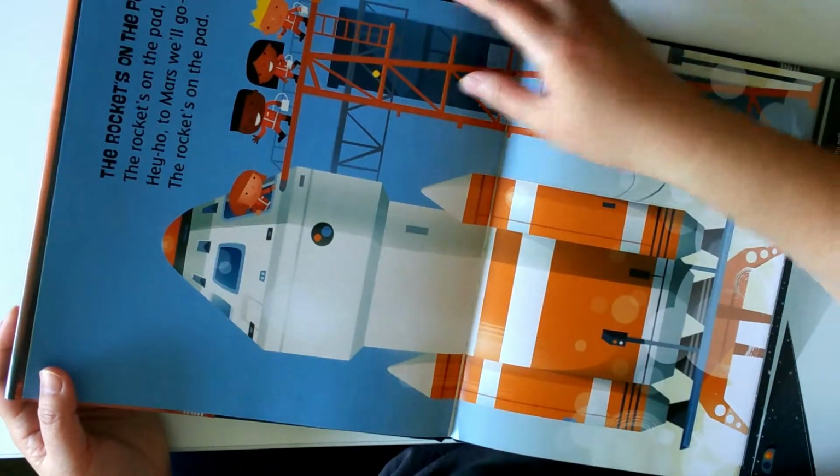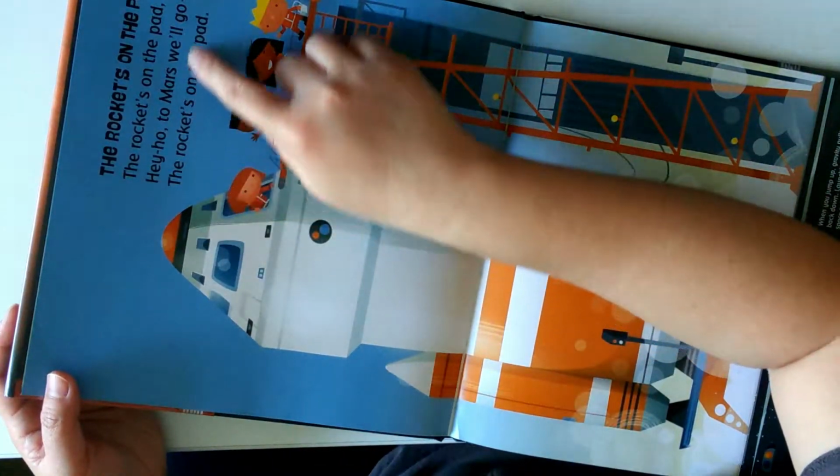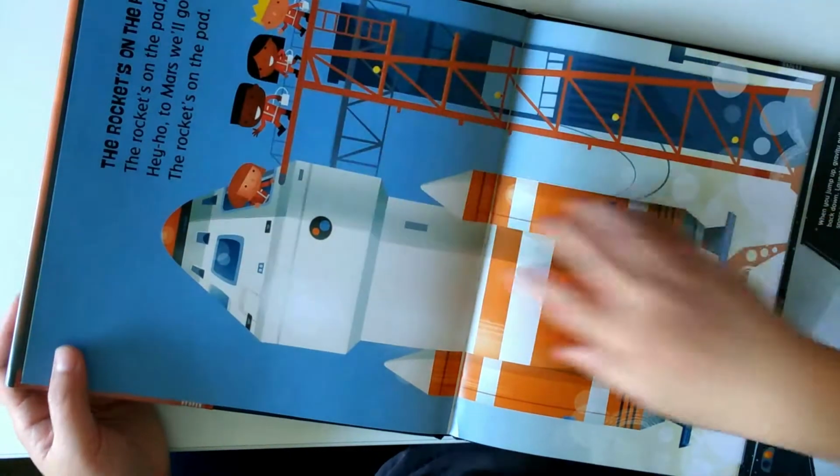The rockets on the pad, the rockets on the pad. Hey ho, to Mars we'll go, the rockets on the pad.